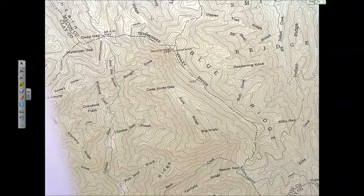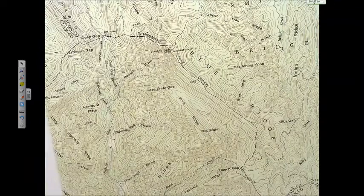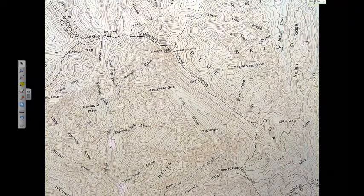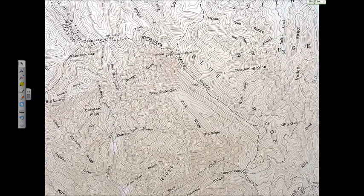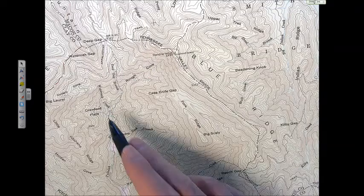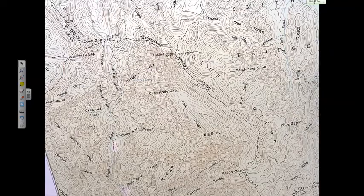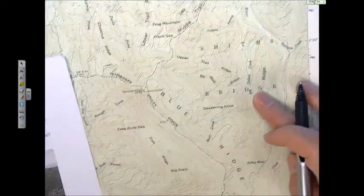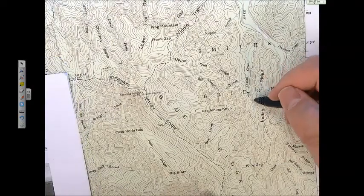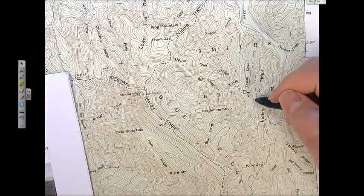And then it asks, what direction does Big Indian Creek generally run? 3 points, okay? So I need to find Big Indian Creek, and I don't know if I can find it right away because some of these were very difficult to find. You're going to have to look at all these creeks, there are these light marks, and try to find it. Here's Big Indian Creek, I just found it, luckily. It's somewhere around the area of this mountain, and they want to know what general direction this runs.